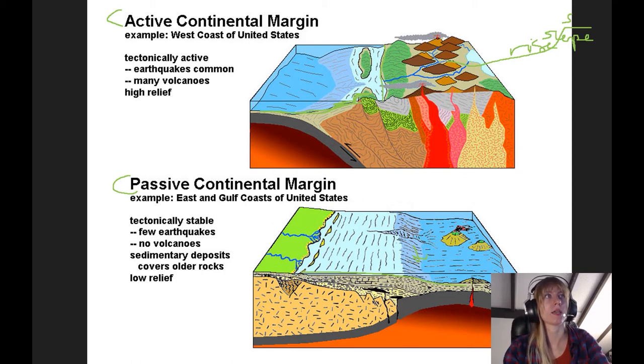But our active continental margins, which are going to be on the west coast of the United States, are tectonically active. We're going to have a lot of earthquakes. You're going to have many volcanoes, and they're going to have a high relief, meaning it's going to be really hard to pick out each of the individual features of the continental margin, such as the slope, rise, and shelf. Okay.